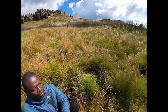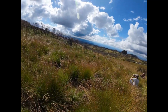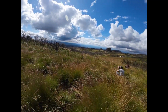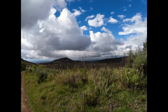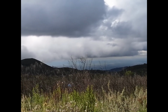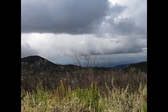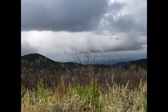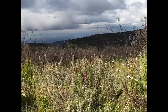Now, as we were going back down to catch up with our friends, we met them maybe halfway down the descent, and they had seen the flufftails, and we hadn't. It basically took them 10 minutes from getting into the right area to see them. We'd spent the whole night there, and we missed them.